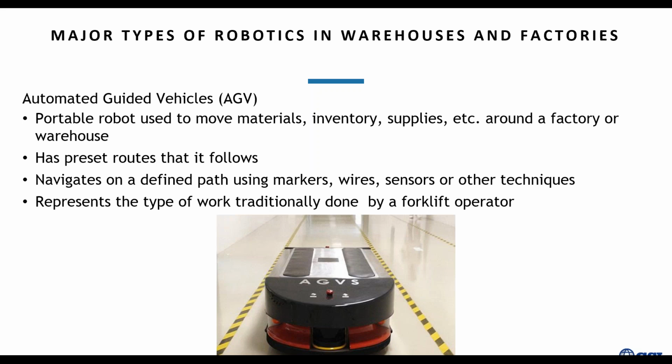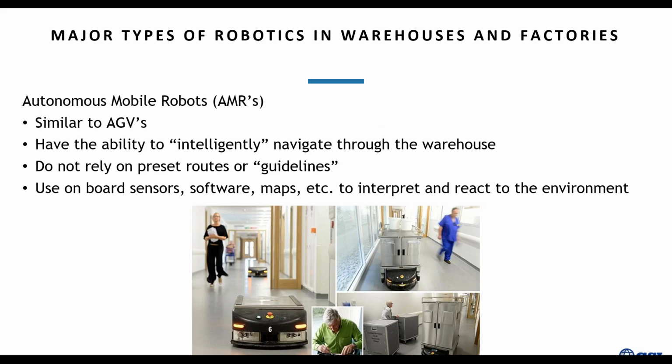Now, that 15, 20 years ago has progressed now to what's called an autonomous mobile robot. And what these are, robotics that literally now have intelligence, because they can be programmed or they can have sight and understand how to navigate throughout their environment. So they don't need that guideline or wire on the floor. They don't need to have a preset route. They are literally using sensors and software and maps to work within their organization.